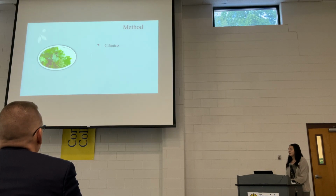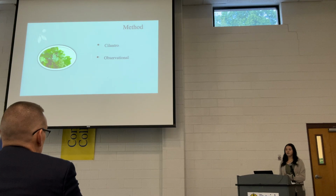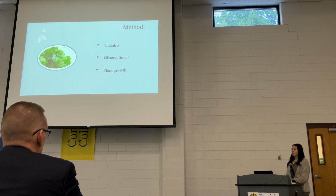So for my method, I used cilantro because cilantro is widely used by people all over the country for foods, and just because they like to eat it sometimes. Also, it was observational. I didn't have a control group. I had 50 plants, 25 got inorganic mulch and 25 got organic mulch. And I wanted to see which one would cause the plant to grow more over the course of time.